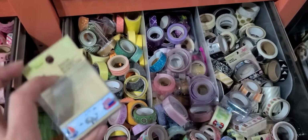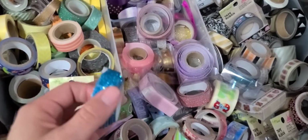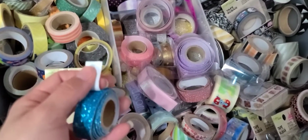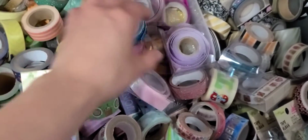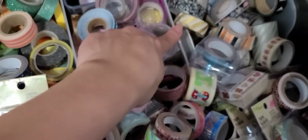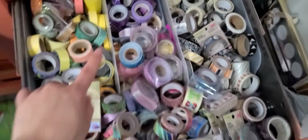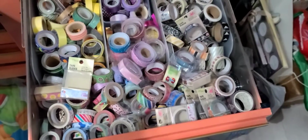And I keep the box too for the ones like your glitter tape that tends to shed, or that has its own backing so it unravels. It's perfect to use with these boxes like I have here. So just another tip. And these containers were from the dollar store, as well as these right here that are holding that color purple. Those are from the 99-cent store.